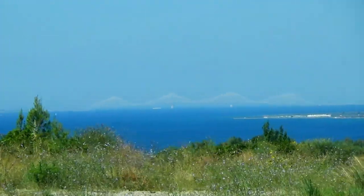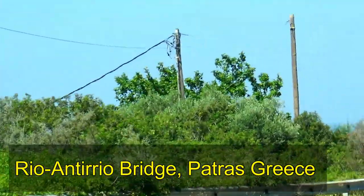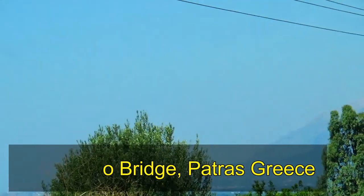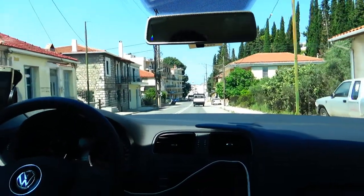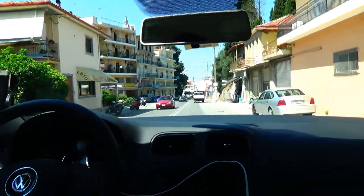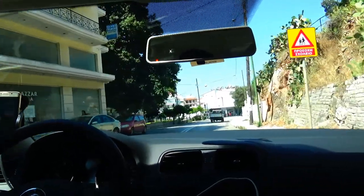Here you can see one of the longest bridges in Europe. It's called the Patras Bridge. We're going to cross it. Okay guys, we're driving through the town of Nafpaktos. The bridge will be coming up soon, so you'll be seeing that in a minute, but right now we have to go through Nafpaktos first.